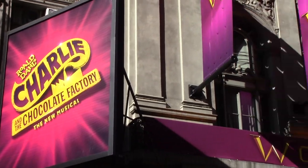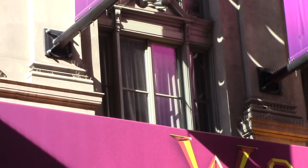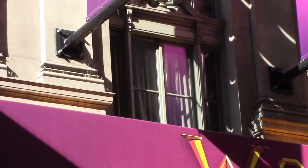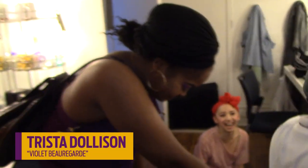Wonka. Guess what that is right there? See that window right there? That's Christian's dressing room. Maybe if we look in long enough, he'll show up with his bald head hanging out. Let's see who's in my dressing room. Usually there's a lot of fun people. Well, there's a, hey, guys!